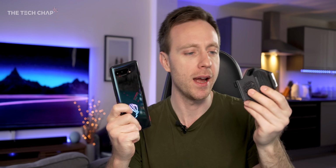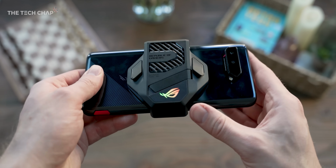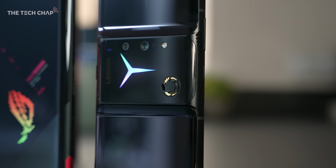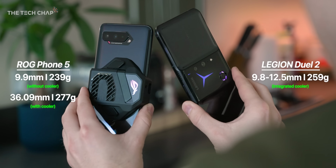But with this, you have to buy the optional accessory, which costs about £50, although it does come bundled, I think, with the Pro and Ultimate models. And you actually have to slot it in yourself, and then you've got your fancy active fan on the back. Whereas Lenovo have basically taken it to the next level and integrated it into the actual phone. So you can't take it off, which means it is a little bit thicker and heavier than the ROG.